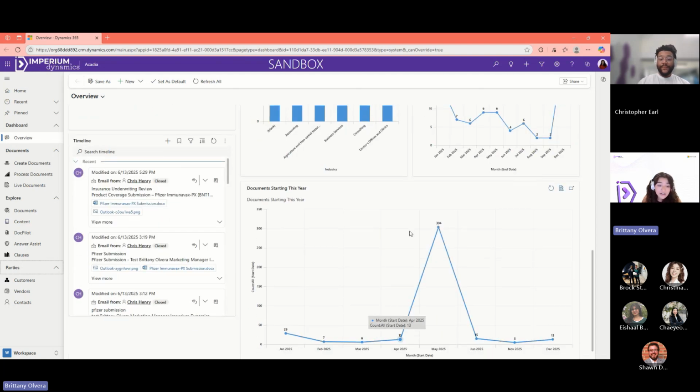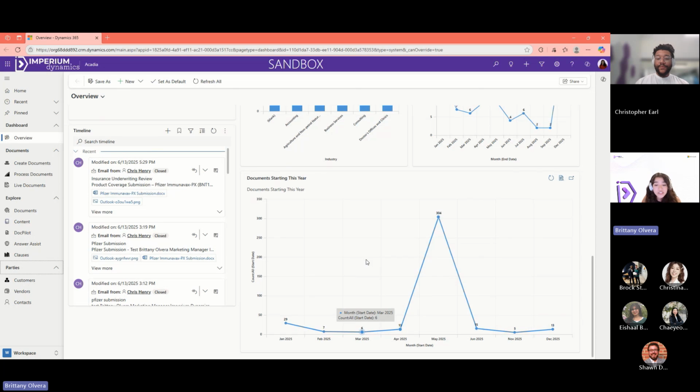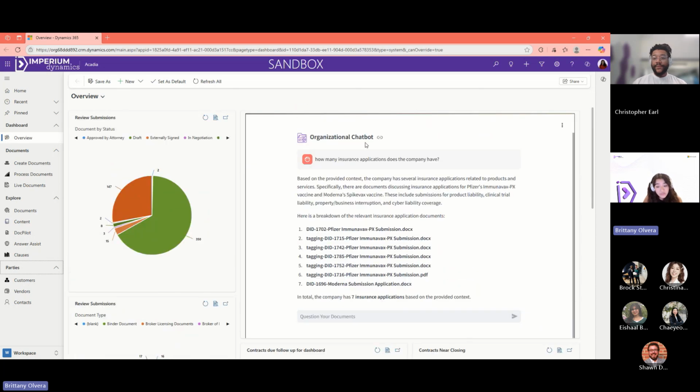She can also see a timeline of all the emails she has sent, as well as the documents starting this year within the quarter. So, all of that information for her to get more of that holistic view. Using Azure OpenAI, she can also get an organizational chatbot where she is able to talk to AI and ask questions. For example, how many insurance applications does a company have? And the AI will read all of the documents within Acadia and provide her a breakdown of the relevant insurance application documents, as well as link those documents so she doesn't have to waste time going and finding it herself.